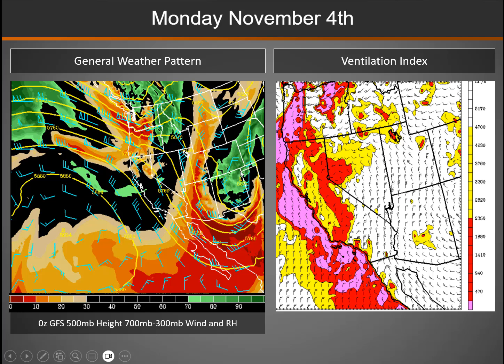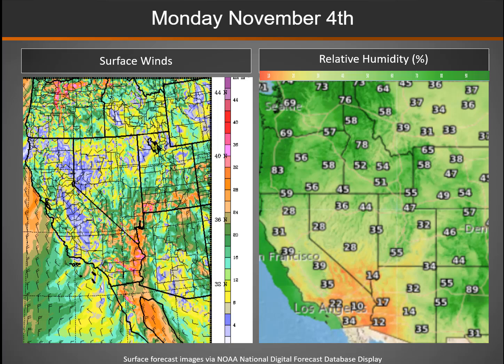So for this afternoon, here's the map. One storm system departs. It's over Colorado right now. You can see the edge of the next storm system in the green well offshore. Otherwise, some drier air coming in, but strong northerly winds bringing in cooler air. Good ventilation. See a lot of areas in the yellow and white. That indicates good mixing, both vertically and horizontally.